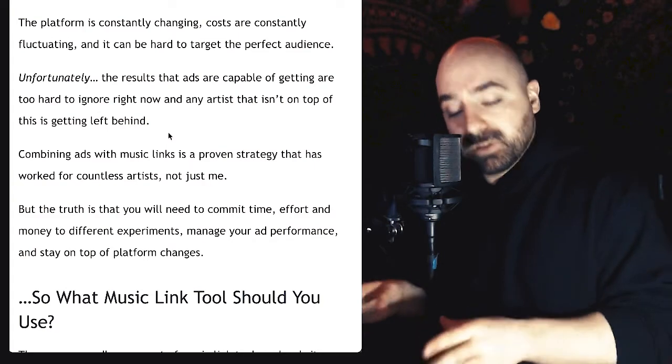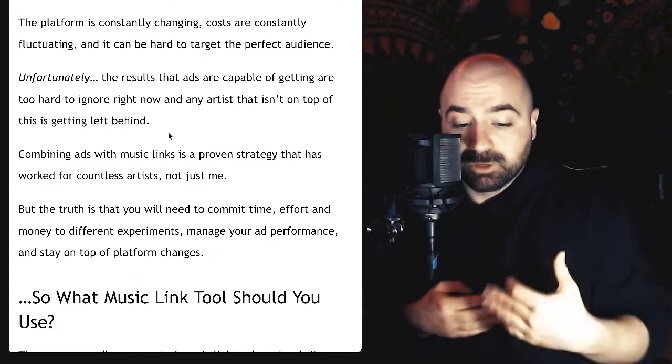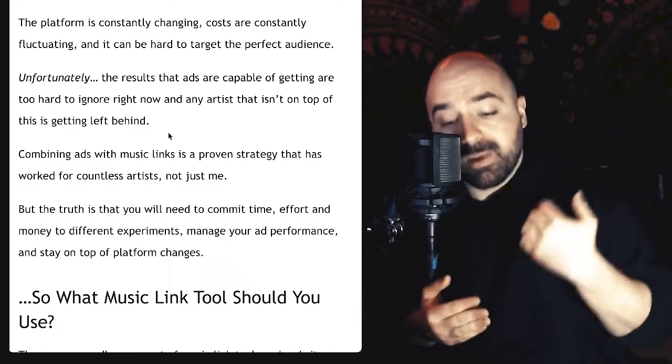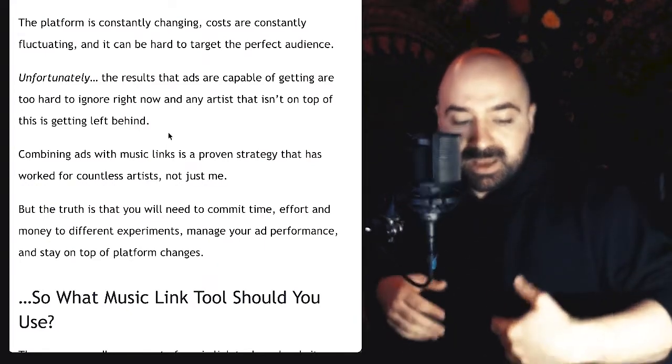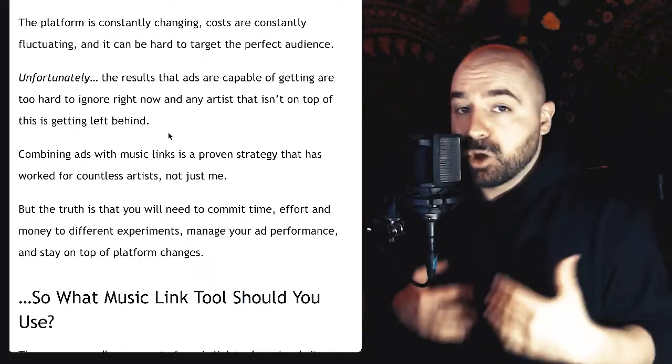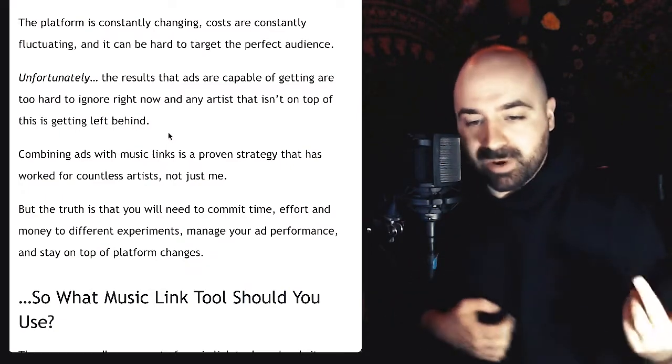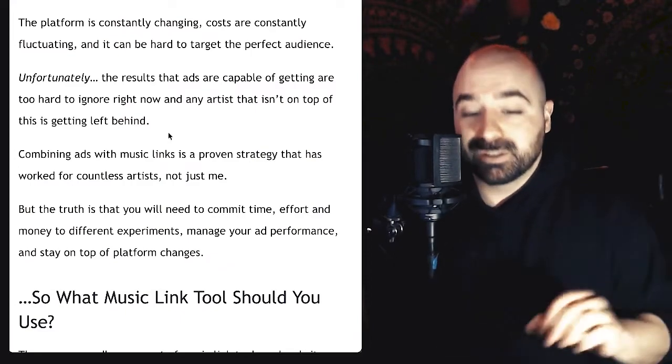Combining ads with music links is a proven strategy that has worked for countless artists, and not just me, but the truth is that you need to commit time, effort, and money to different experiments, managing your ad performance, and staying on top of platform changes. It's the harsh truth of it, but if you do want to make it, no one ever said it was going to be easy, and that's just how it is.